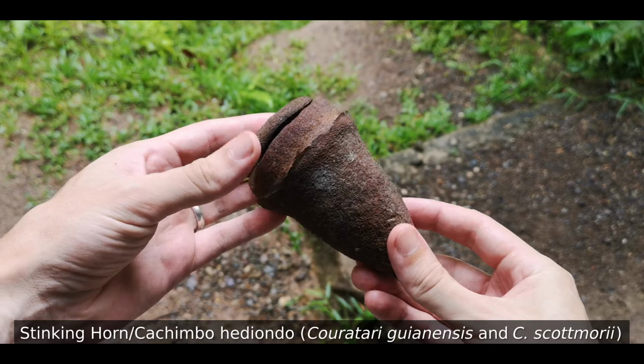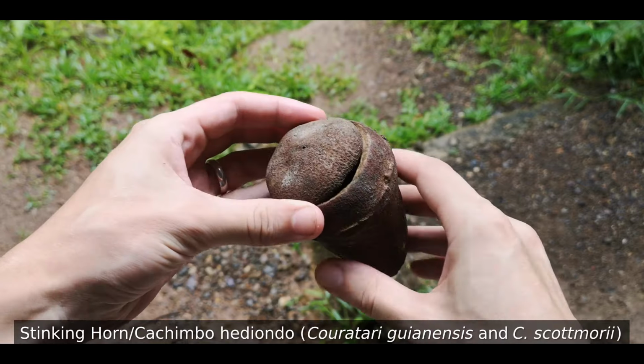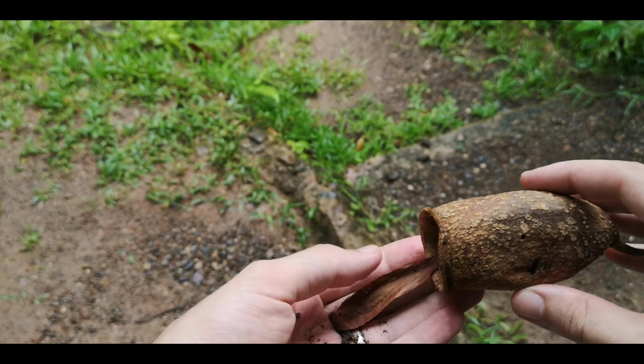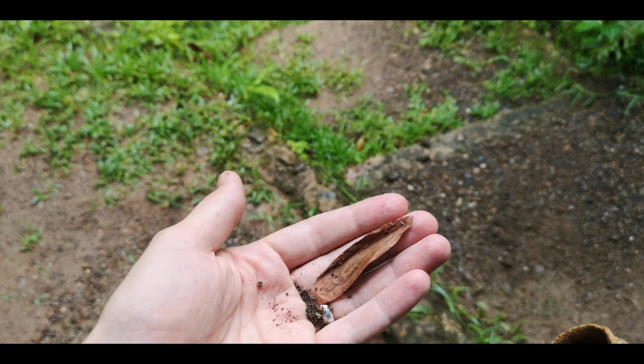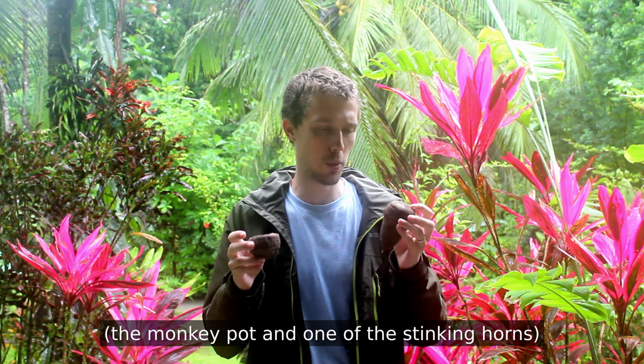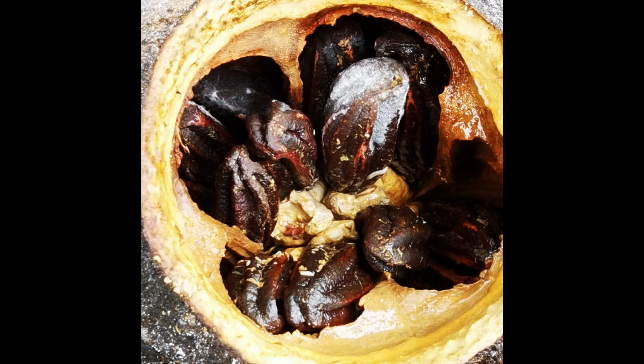A few, like these ones here, which aren't called monkey pots, this is actually called a stinking horn. Bit less appetizing sounding, but they've got little winged seeds that pop out and go flying off into the wild blue yonder. A noteworthy thing with just these two here, both of their ranges extend a bit south from here, these to Panama, these to Colombia, but inside Costa Rica, the Osa Peninsula here is the only place you can find these.